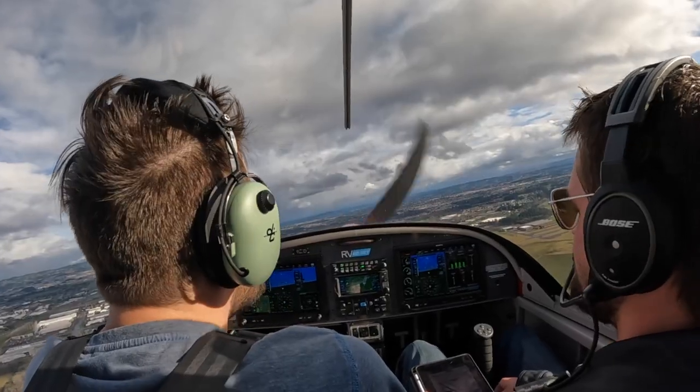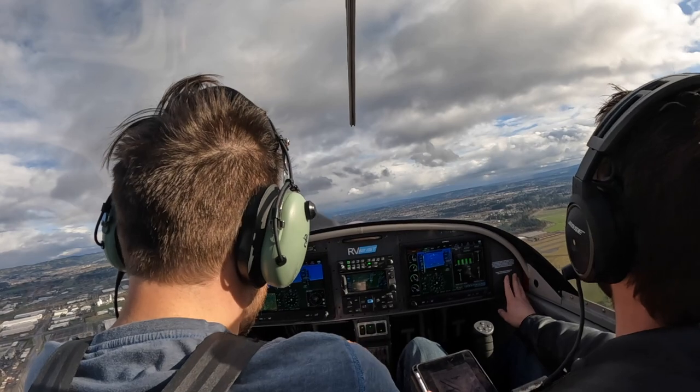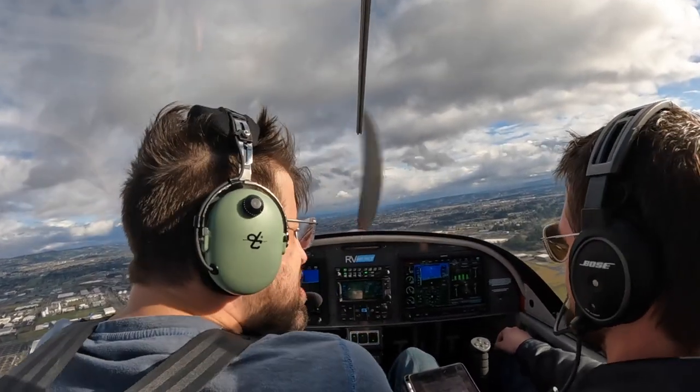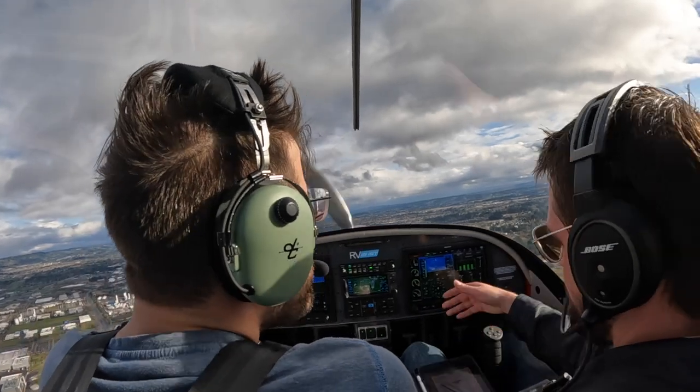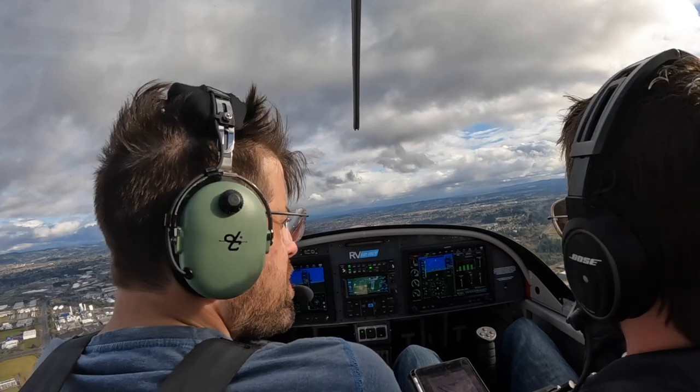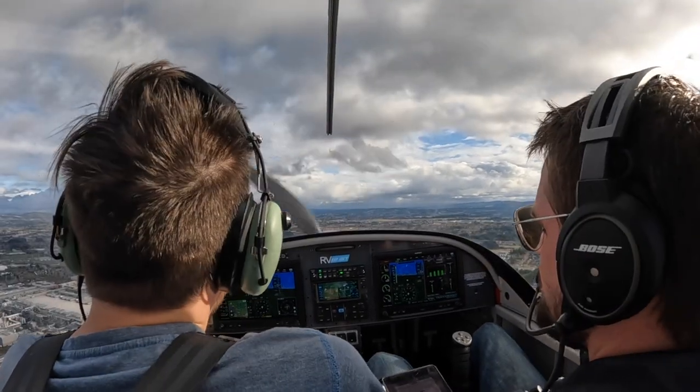Okay. Are you ahead of the airplane right now? 7 Victor Alpha, runway 31 left, clear for the option. 31 left, clear for the option, 7 Victor Alpha. What did you ask? If you're ahead of the airplane, that's good. Yeah, but you know, it needs to happen right when you turn downwind, because the pattern goes too quickly. Okay, hey, I'm abeam.